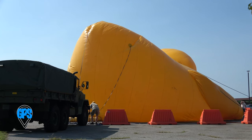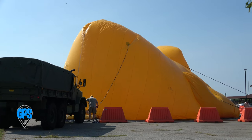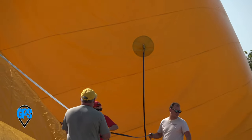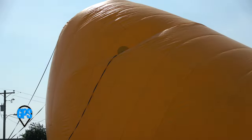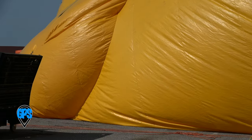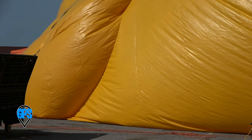Today, it's the world's largest rubber duck attracting interest to Crisfield. You may have seen it over the years floating in some famous waters around the world. Known as Mama Duck, this is its first visit to Maryland, although this time it will be inflated on land.